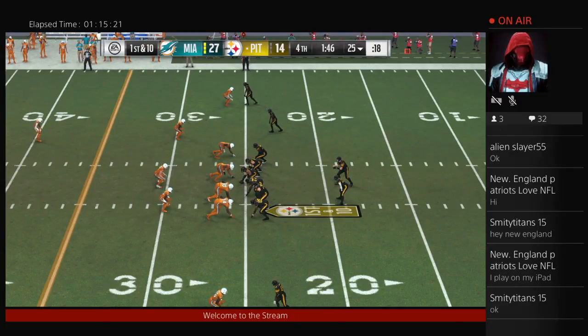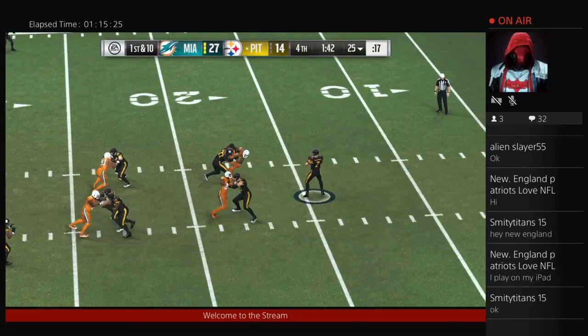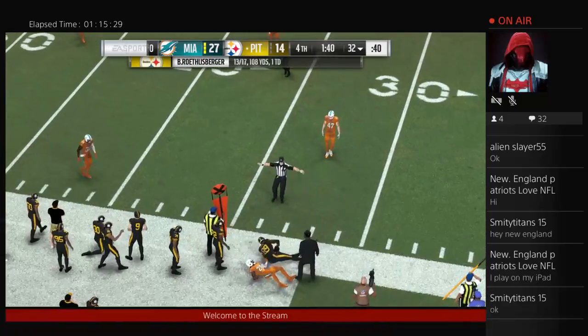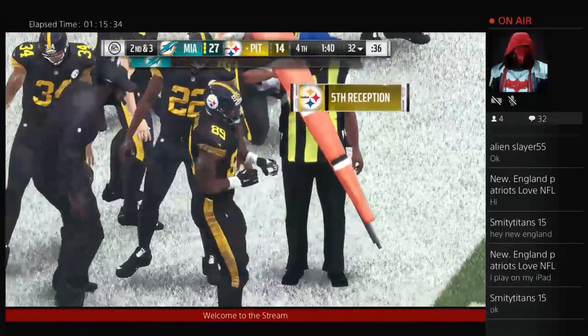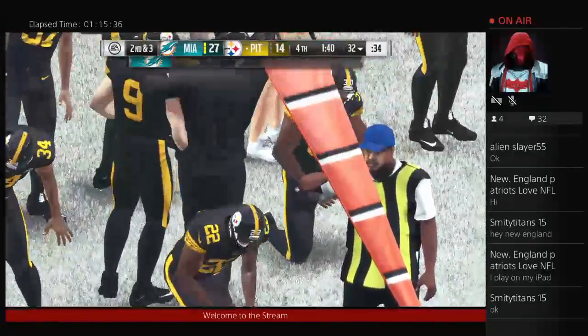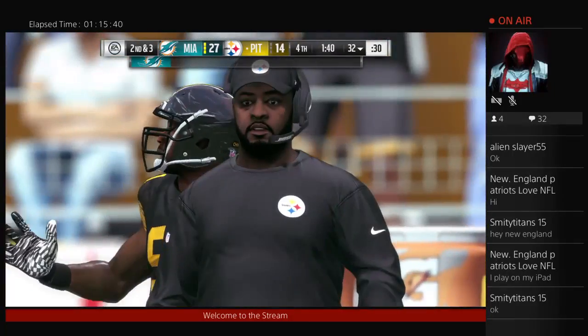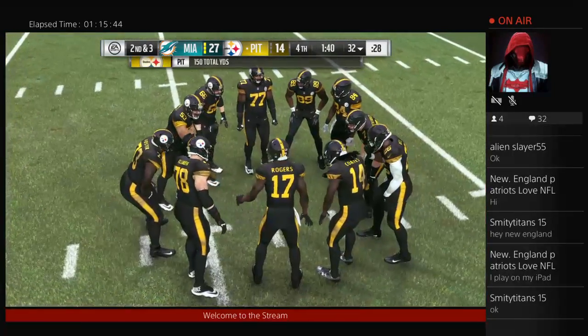On 1st and 10, it's Roethlisberger. Green with a catch left side. 7 yards, the pickup on the pitch and catch. And there's another completion to the tight end. And let's face it, it is hard to overthrow a 6'6" target. It is indeed. Quarterbacks like their speed guys. They like that huge 6'6" target that they've got in him.